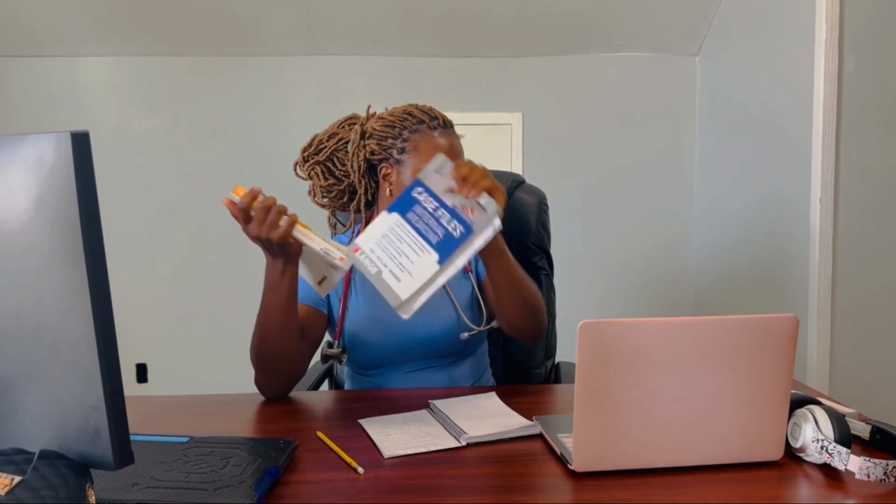Case Files. Oh my god, I totally love Case Files. I don't know if it works for everybody, but I specifically really love it. I have all the Case Files. I have OB, I have internal medicine, I have family medicine. I have all of them. And what I use them for specifically is for internal medicine.